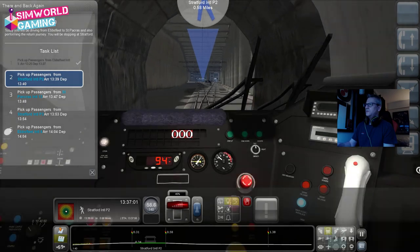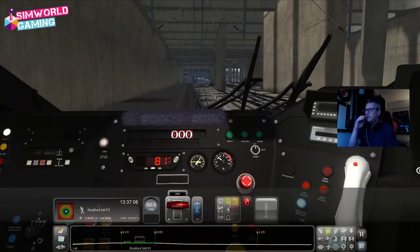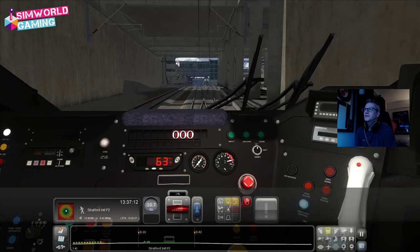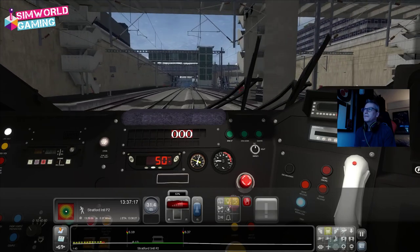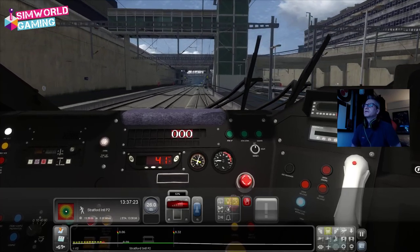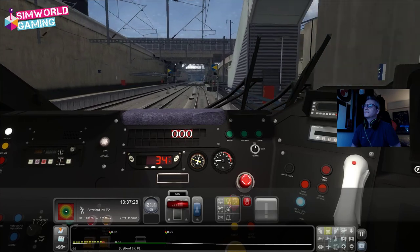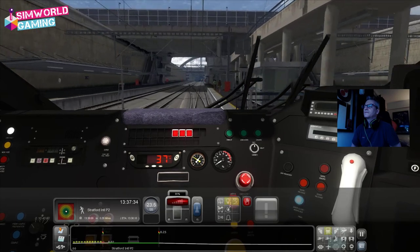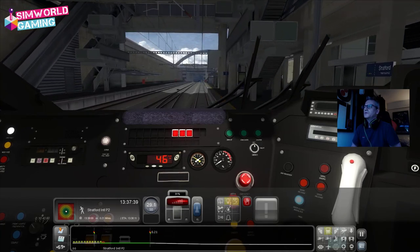As we're coming into Stratford. Stratford International. I don't know if you can see the, you can see the shadows in the cab. We've got another high speed train. Where's that parked? Is that ahead of us? Just pulling into the station now.